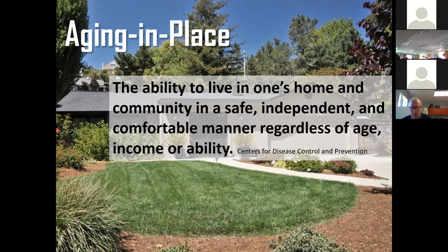One thing I want to stress is that aging in place is always associated with senior citizens and such. However, you have to understand it's regardless of age. So regardless of your age, by having your home age friendly, it benefits everyone.